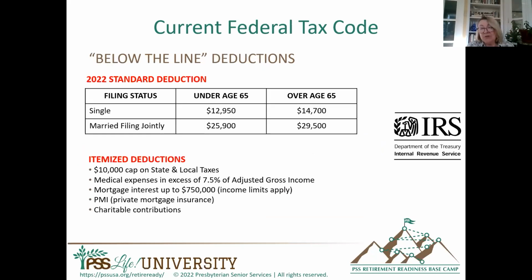We get to the standard deduction, which under age 65 for 2022 is $12,950. If you're over age 65, you get to add another $1,350. So your standard deduction is $14,700. These numbers are simply doubled if you are married filing jointly.